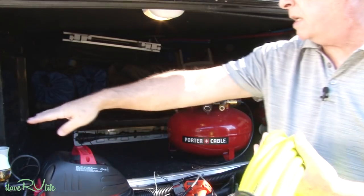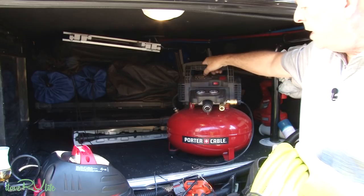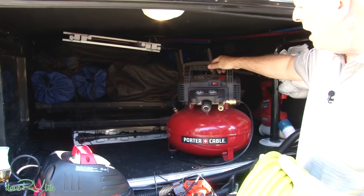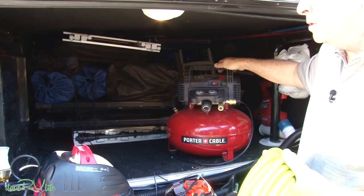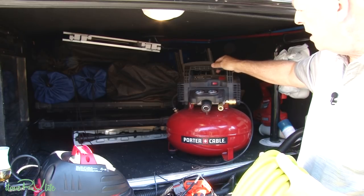I can literally just plug it here into the side and use this, and this will get up to 150 pounds. That way, before I leave the campground, I can always be assured I've got the right amount of pressure in my wheels, and I don't have to go out and try to find a location, going to filling station after filling station until I can find a place that can accommodate it.